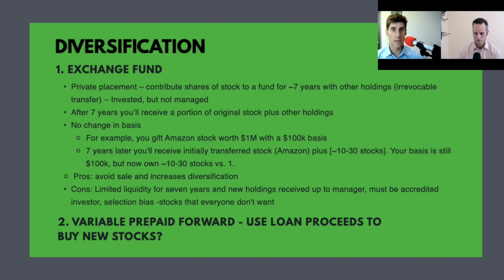You must be an accredited investor to do this, which means you must have, I think, a net worth of $1 million, and also income of $200,000 single, $300,000 married. But what an exchange fund does is you actually contribute your shares. It's not a taxable event. Let's say you contribute your shares of Amazon worth, let's say, $100,000 in this situation. In addition to that, other individuals like Chad would donate his Apple shares, and Allison will donate her Alphabet shares. They will all go into this fund called an exchange fund.